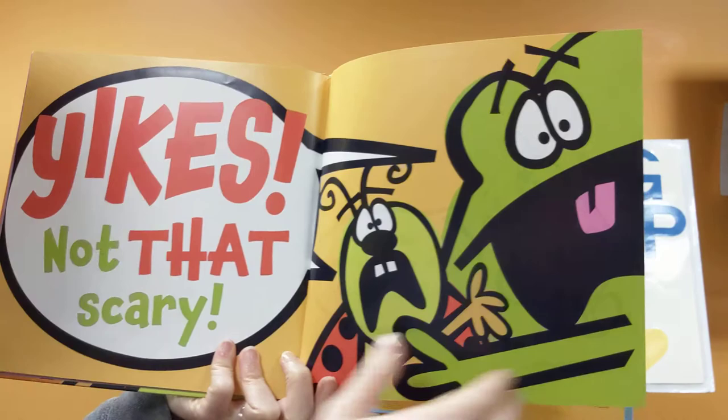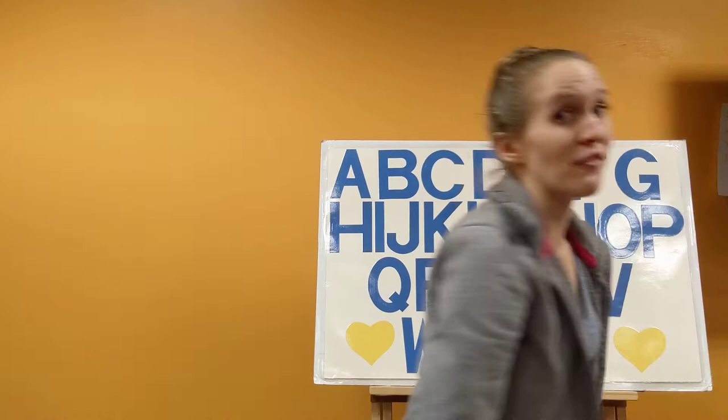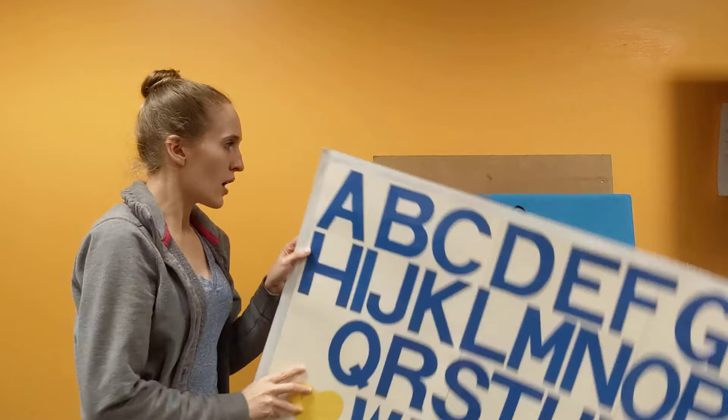Wait up, giant hungry frog! I'm still scared! You guys are really good at making scary faces. All right, well, that was a very silly ladybug. But you know what? I have another silly ladybug hiding back here. Well, what's wrong with that ladybug?